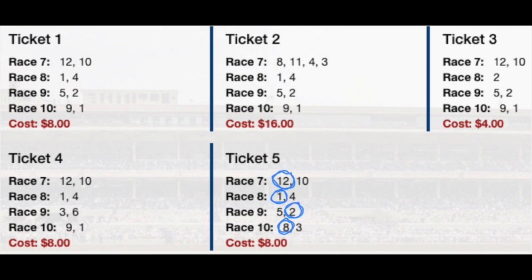Instead of then your second ticket, you use your backup horses in the first leg to all 3 main contenders in the second leg. The third ticket, you have your backup horse in the second leg with your main contenders in the other 3, and so forth. And the fourth ticket, your backup ticket will be on the third leg with your main horses. And then in the fifth ticket, your backup leg in the final leg.